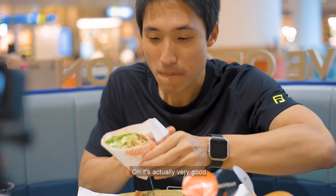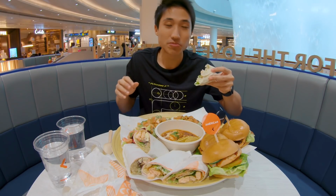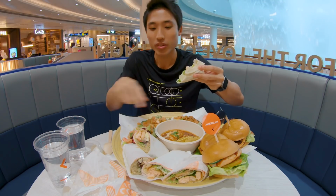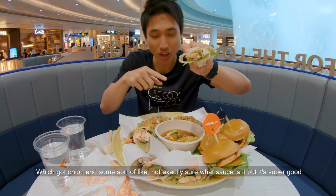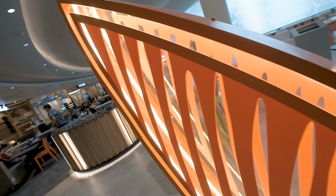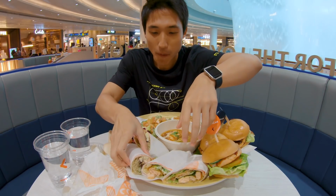It's actually very good. For the wraps, you can actually choose to have it in either the form of salad or wrap. I pick wrap because I've got enough salad here already. This one is actually the American one, which got onions and some sort of sauce. I can feel what sauce it is, but it's super good. American wrap is more sauce.